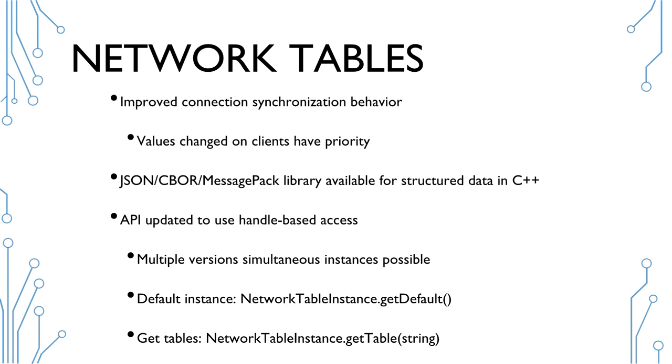It's also useful for those who are starting to explore unit testing. It's a way where you can start testing your robot code by creating a client instance in the same program as the robot server instance.